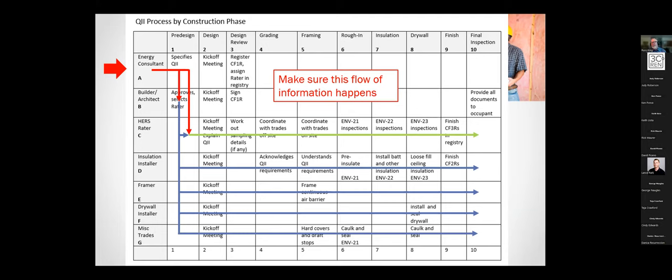Now, HERS raters have gotten into, you know, that's one of the first things they look at when someone says, here, I need you to do HERS rating on this project. They'll say, what's your CF1R? And they'll look and say, oh, QII right on top, okay. But still, it doesn't hurt to make sure the HERS rater knows that it's going to have QII, all right? So that's the energy consultant's job.